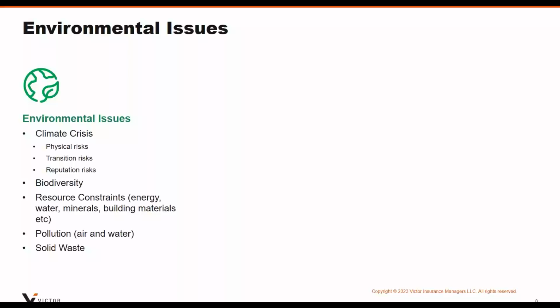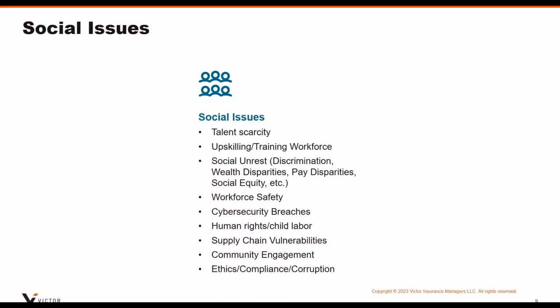All right, let's move on to social issues, because this is the one that I think a lot of people may not be as aware of. So talent scarcity, top of the list here, not necessarily in priority order, but a very, very big risk factor within the social bucket of ESG.